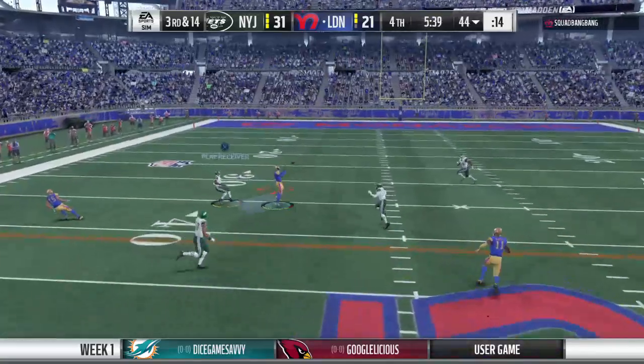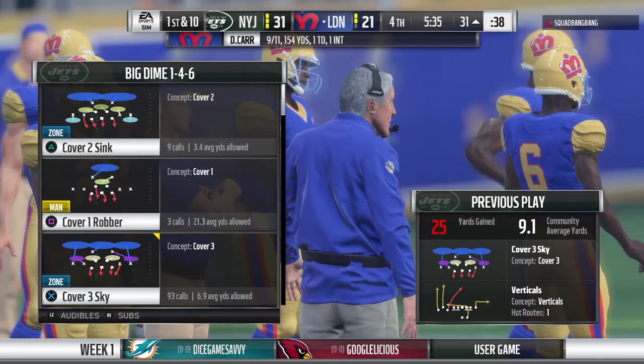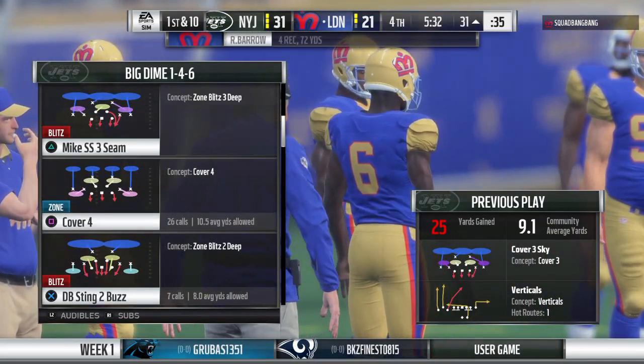Working from the gun, it's Carr. Got a man over the middle, and it's complete. A really nice gain of 25 yards.